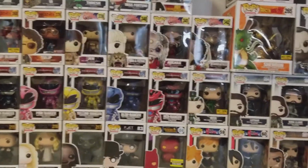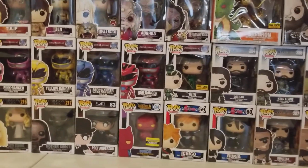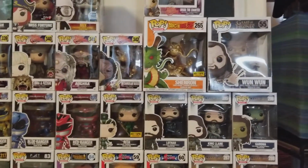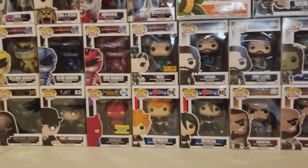This is our full collection as of January 10th, 2018. Close to or about 610 pops.